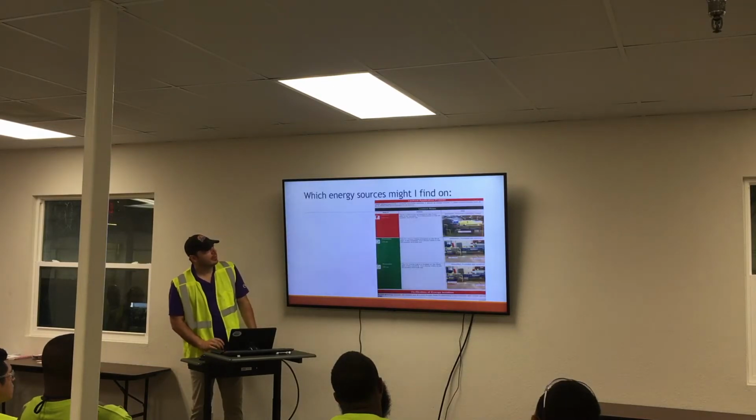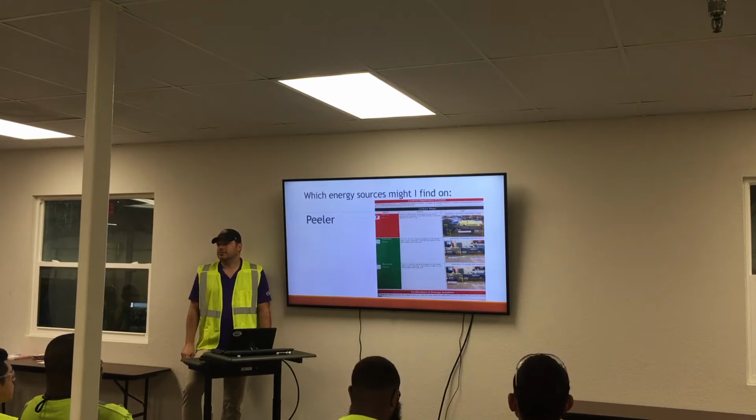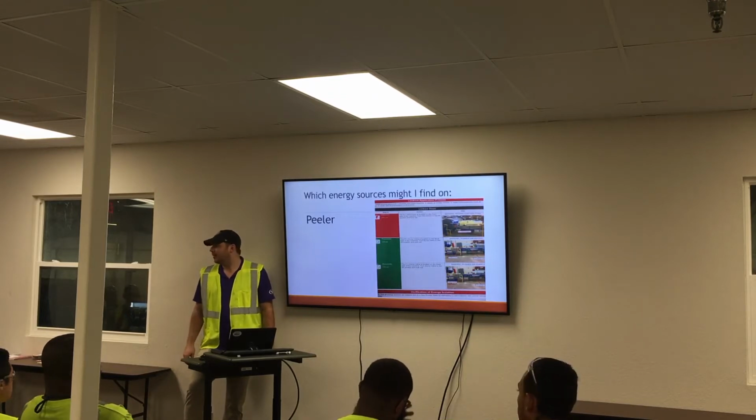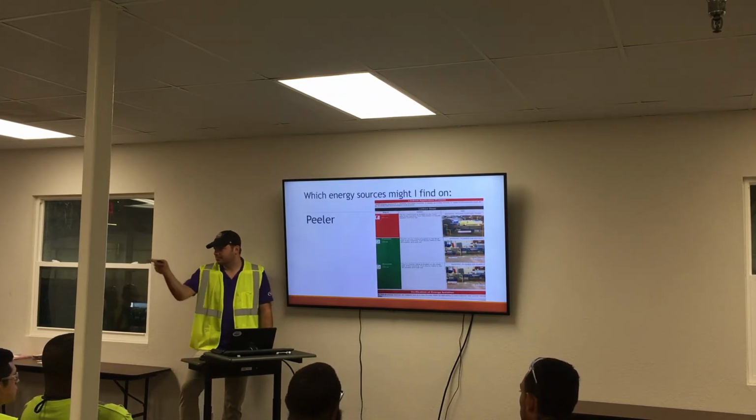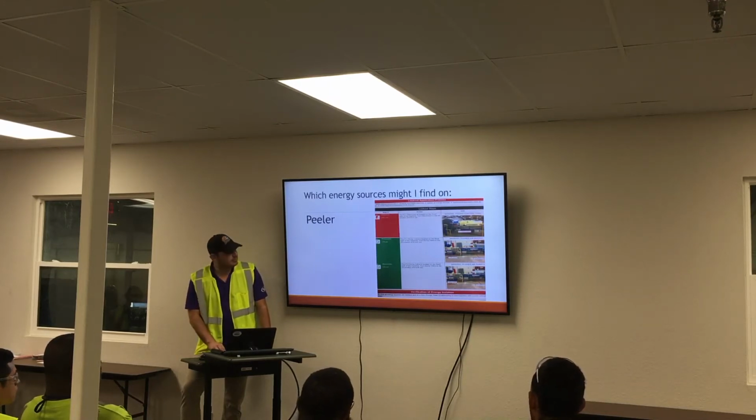So. Which energy sources do you find on the peeler? Electrical. What else? Pneumatic. What's pneumatic mean? Air. All right. How about the blender?